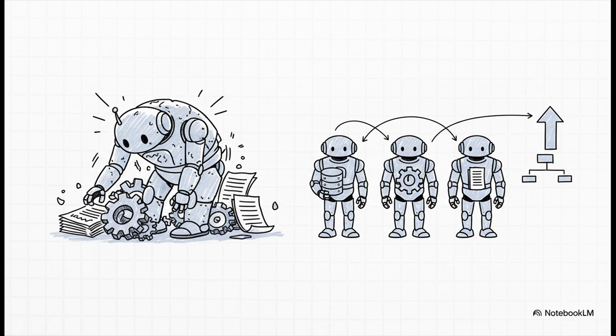So when you boil it all down, it all comes back to specialization. The real magic here is breaking down a huge problem into smaller, much more manageable pieces. By giving each worker agent its own focused expertise, you get way more accuracy, much better performance, and a system that's a whole lot easier to manage and fix if something goes wrong.